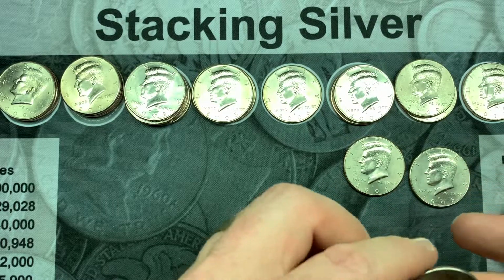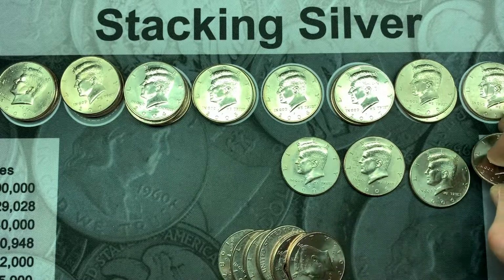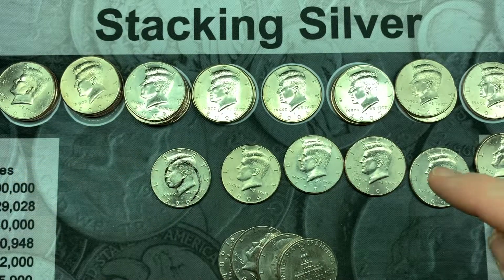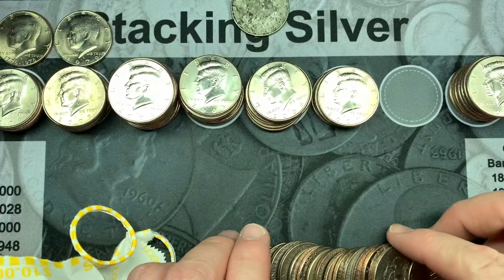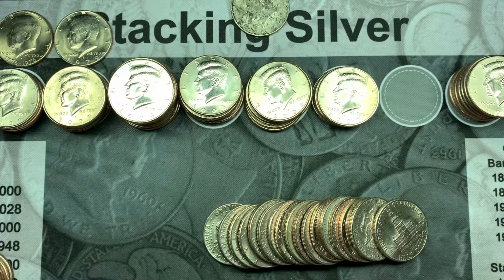They probably sold that because they knew the value of it. But yeah, so right there's 1, 2, 3, 4, 5 at least that are post 2002. So I just opened this roll, and this is kind of how the last several rolls have been. Probably about the last 9 rolls have been like this.